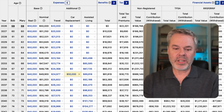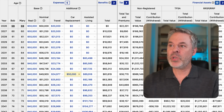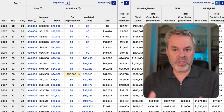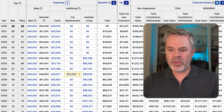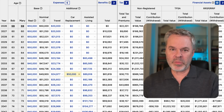In this case, a couple wants to spend $50,000. That's how much money they need in their hands. So you think about it this way. If you were trying to plan your retirement and you said, if we had 50,000 or 70,000, whatever your number is, if I had that in my hand every year, that would be enough for us to do these following things. So that's where that real column comes into place.